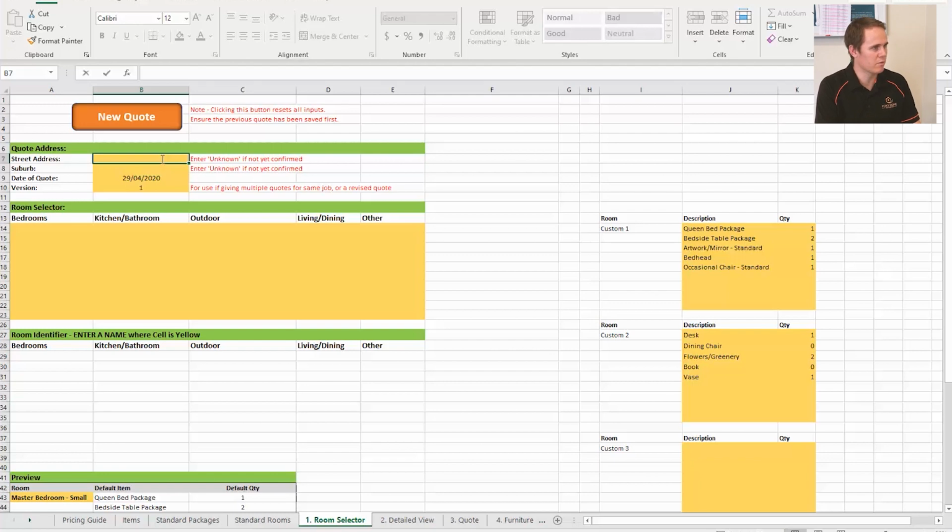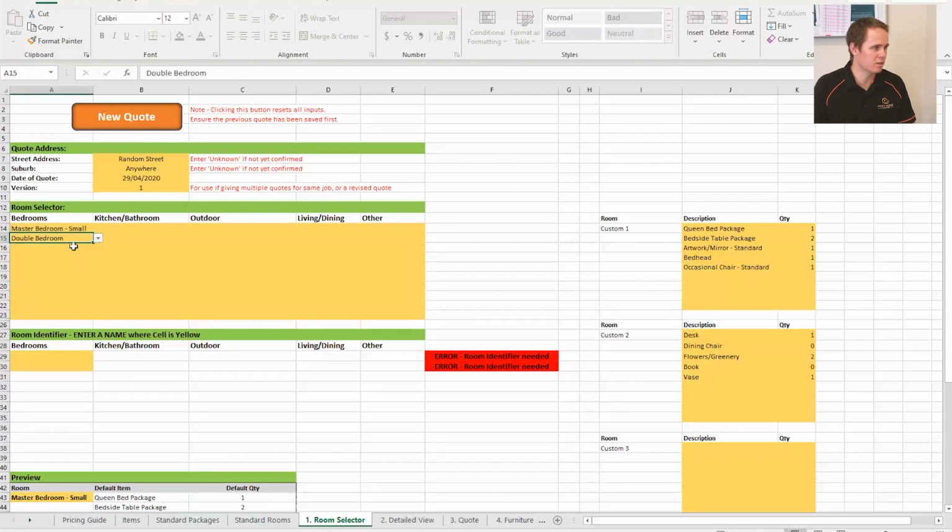Street address is just going to be a random street, and my suburb is anywhere, just for this one. I've got version 1 and I've got a date so that I can refer to it later if I need to, and if I want to do a second go at this based on feedback from the client, I can do that. Down here I pick the rooms. So I'm going to say we've got a small master bedroom, we're going to have a double room and a single room.